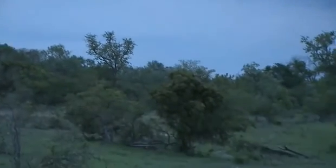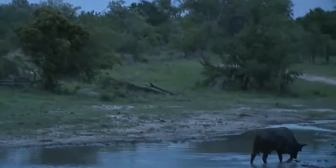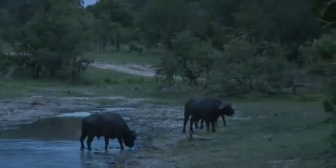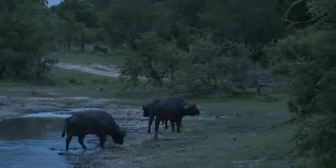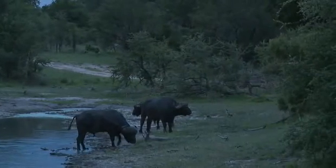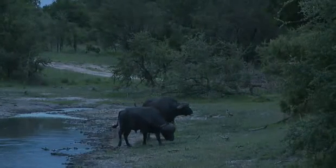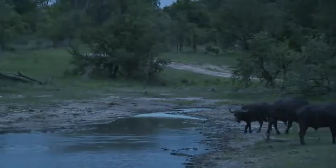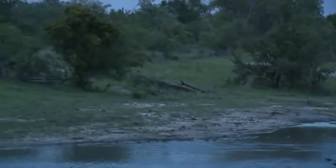Having that feeling that there is a bit of rain in the air. A lovely zebra foal there. I wonder if they're going to drink. Sorry, you were on the buffalo. I should have been watching.